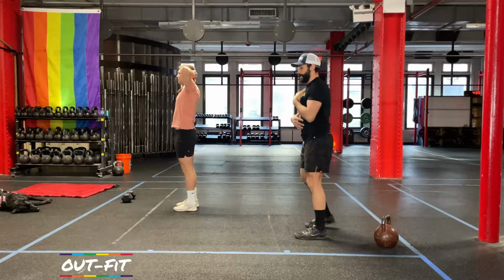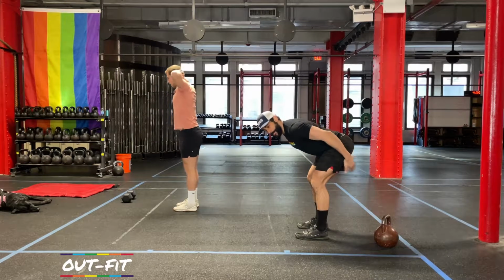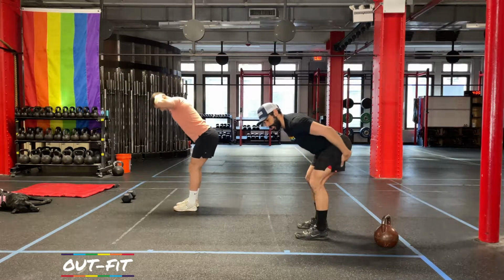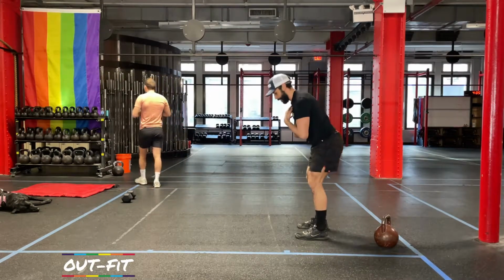When you're doing these good mornings, hips go back. Back's nice and neutral. You're gonna feel tension in the back of your legs. That's how you're gonna know that you've gone low enough. Nice neutral back, tension in the back of your legs. Ready to stand back up. Squeeze those glutes to stand back up.